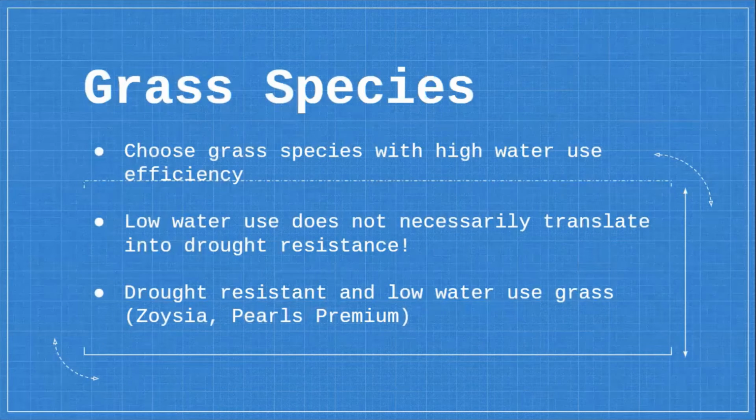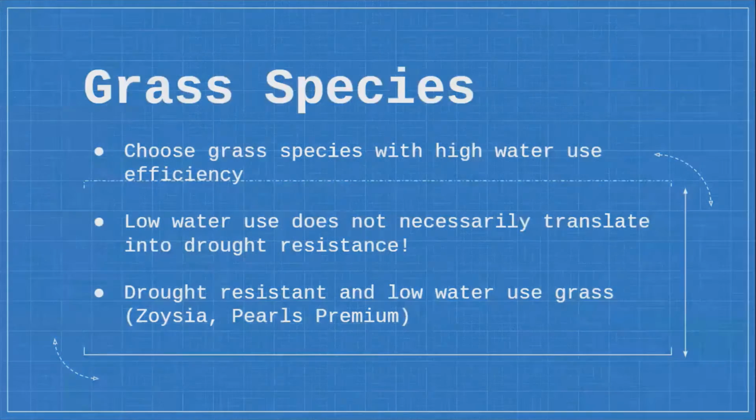Choosing the right grass species or product is important. You want to choose a species with high water use efficiency. However, keep in mind that low water usage does not necessarily translate into drought resistance, okay? So think about purchasing something that not only uses less water, but is drought resistant, like a Zoysia or Pearls Premium. I mention those in this presentation because those are two products I'm familiar with, but there are many other drought resistant, low water use products out there, and I encourage you to investigate them.